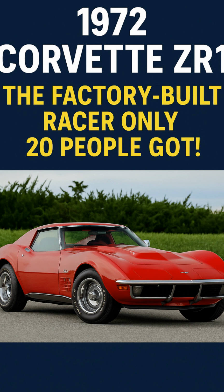At the heart of the ZR1 was the legendary LT1 350 small block V8, pushing out a raw 255 horsepower. While that number might sound tame today, the engine's high-revving nature, solid lifter cam, 11:1 compression, and aluminum components made it a screamer at the top end. But the ZR1 was more than just an engine. It was a full performance package.